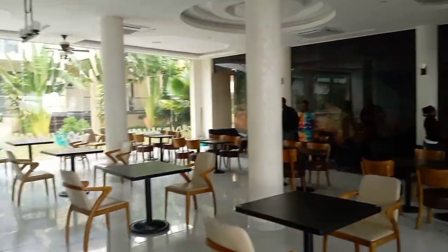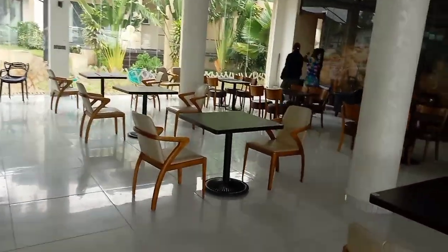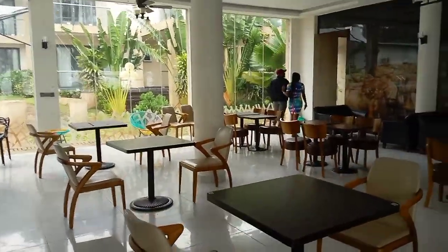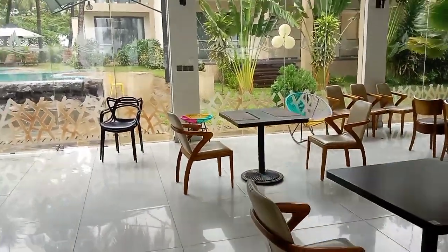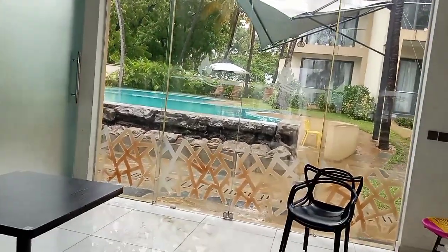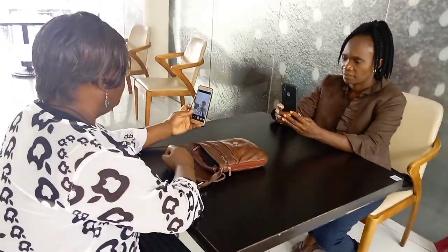Very clean. I understand that it's always so full. But today, being that it is really raining here, rain is a blessing from God. And we don't complain over the rains, but we thank God.